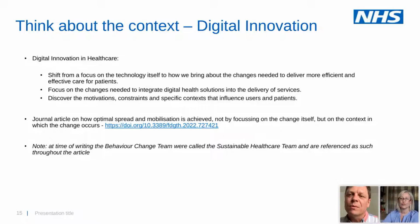I won't go through this slide, but I'm sure we'll be sharing the slides. This is a journal article that we recently had published about digital innovation and how to achieve behaviour change in digital innovation. Just as in any innovation, the focus should not be so much on the innovation itself, but should be on the context within which the innovation is going to be used, i.e. the people out there who you're trying to get to change and use it. Speak to them about what will enable them to use it. Don't just try and show off the innovation, because that doesn't compel everybody, a bit like that tick all the boxes that I was describing.